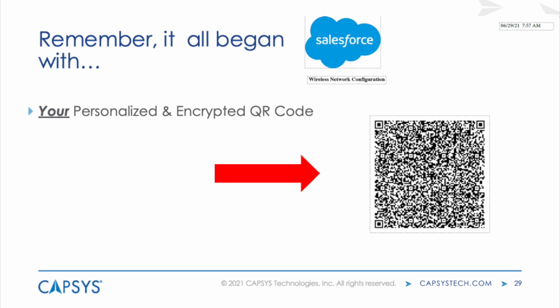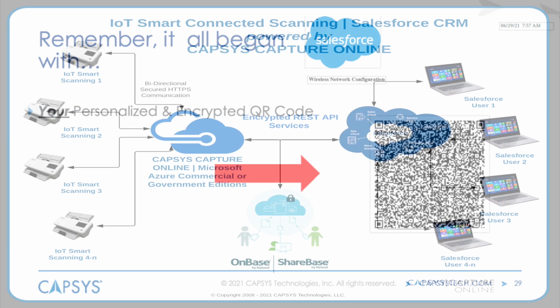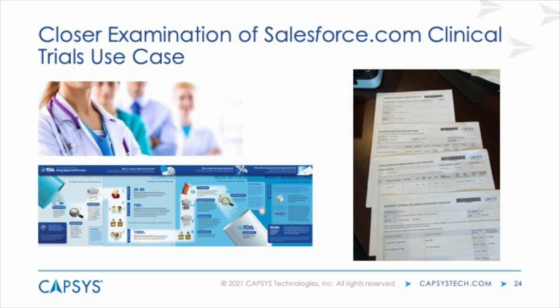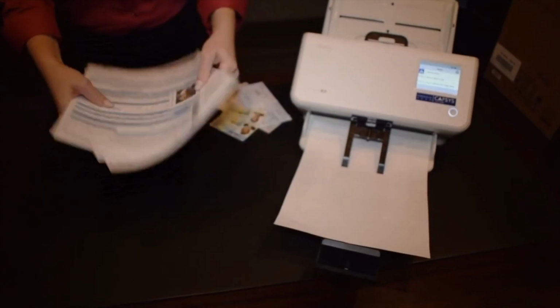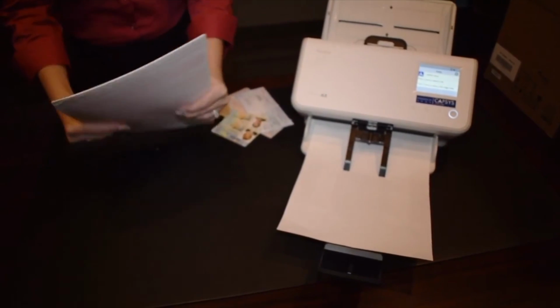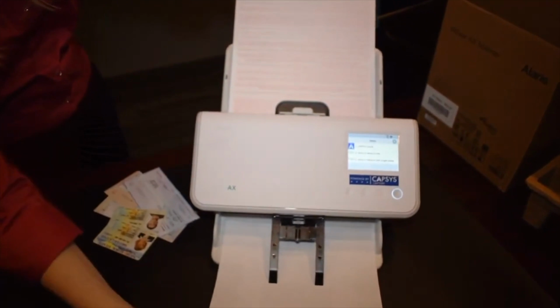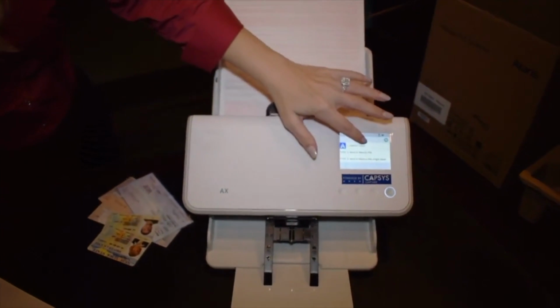At this point, you are now fully operational. Whether it's a single appliance or 25 appliances or 1,000 IoT Smart Connected appliances, you are live and ready to begin capturing clinical trial documents at the touch of a button. Next, take your clinical trial patient or participant documents, place them in your automatic sheet feeder, press the Salesforce CRM clinical trials button. Your documents are being captured. They're encrypted and they're being transmitted safely and securely to the CAPSYS Capture Online cloud.